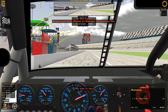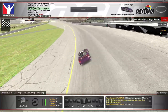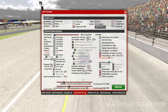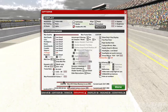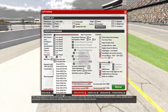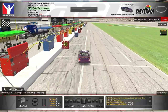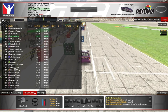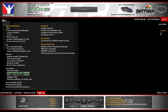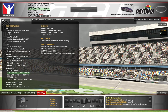I had to mess with my graphics setting because before the race, for some reason, my CPU was giving me concerning notes. So maybe we can up this a little bit. It was like it was maxing out over here in the CPU, and I don't know why, so it was a little concerning. Oh, blue screen right after quali started. That sucks.